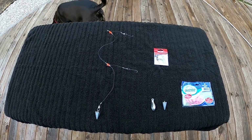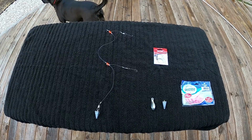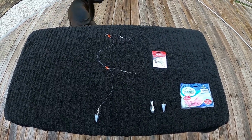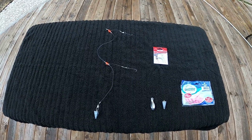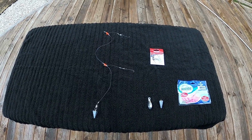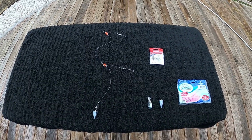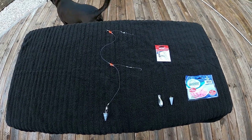It seems like I've got a lot of questions about what I'm fishing with and what are the go-to setups or rigs I like to use for saltwater fishing. So I wanted to go over what we use here. We call it a bottom rig. Some people call it a high-low rig. But this is kind of saltwater's go-to thing where you can pretty much catch anything on this. So I just wanted to go over it.